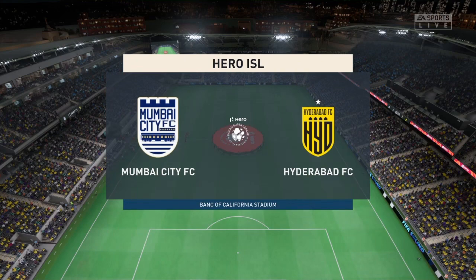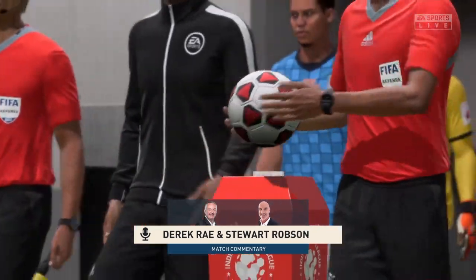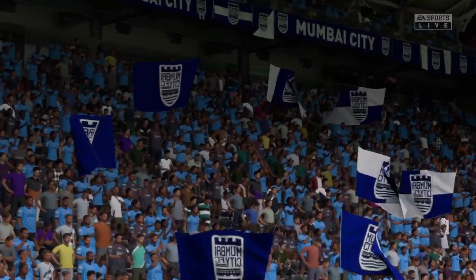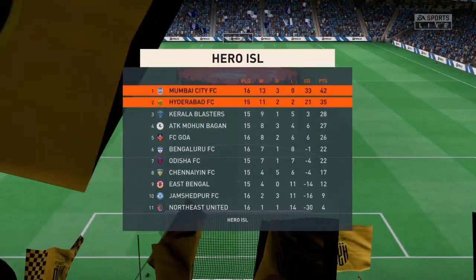And good evening on what is a perfect night for football. The floodlights shining down on the players as we speak. My name is Derek Ray, and ready with his tactics board to provide all the analysis is Stuart Robson. And on the menu for you is action from the Hero Indian Super League. It's Mumbai City, and they take on Hyderabad.